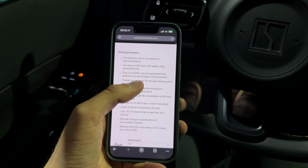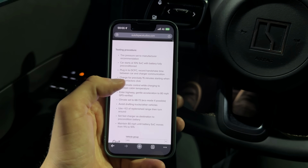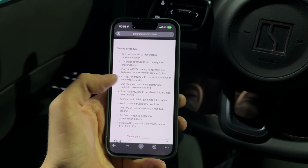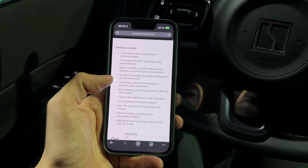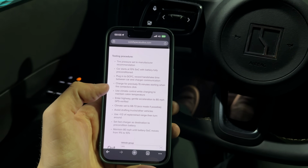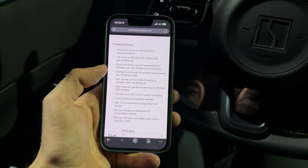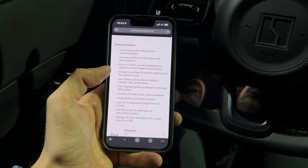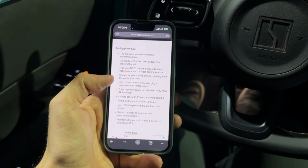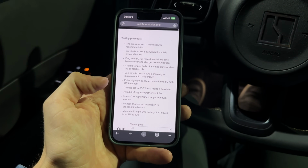Plug into DC fast charge, record handshake time. We will record the handshake time. Charge for precisely 15 minutes starting when the contactors click on the car. Use climate control while charging. Yes, we will keep the door open and everything active and make sure the climate is on while we are charging. We will use, let's see, enter highway, gentle acceleration to 80 miles per hour. Climate set to 68 to 72. We will use 20 degrees Celsius, which I think is within the specifications.